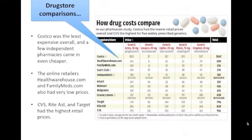We also offer drugstore comparisons. Here in our pharmacy study, we took a look at various retail prices and found that Costco was the least expensive overall, and a few independent pharmacies came in even cheaper. In addition, the online retailers healthwarehouse.com and familymeds.com also had very low prices. But in terms of all the retailers, CVS, Rite Aid, and Target had the highest prices.